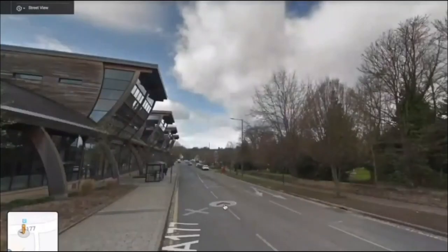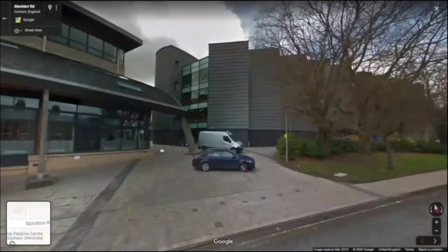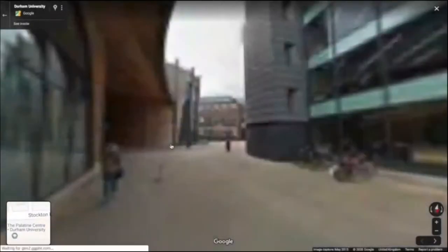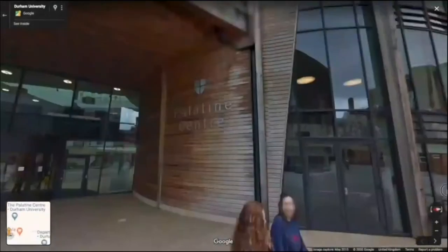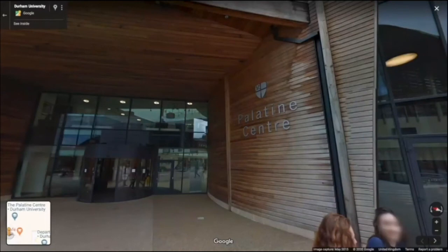I will now walk down to the other entrance to the Palatine Centre. As you can see, the iconic building on the left looks remarkable as you walk down the street. The Palatine Centre is home to our professional support services, who provide incredible support to our students, spanning across a wide variety of offices. You can't quite see through the glass in this image, but on the right hand side you would find the Palatine Cafe, serving a variety of hot and cold food, which is always a good place to pop to for lunch.